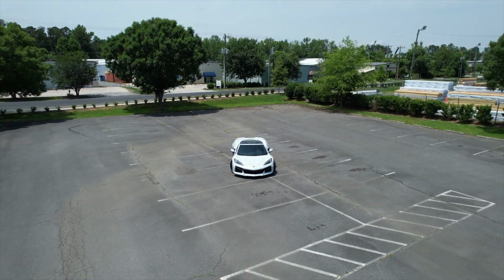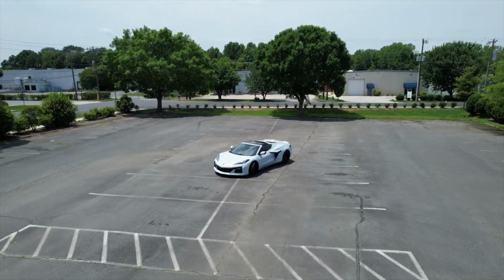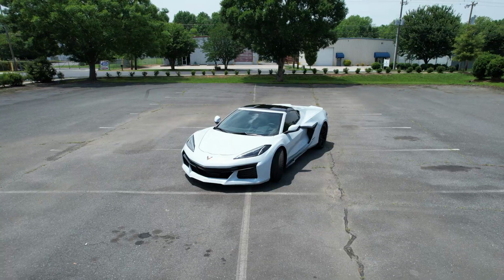Without further introduction, because this is one of the most anticipated car reviews that I have done today, the 2024 Corvette 3LZ Z06. This is pure epic here. 2.6 seconds, 0 to 60, 670 horsepower, and the car note, once you rev it up and get on the exhaust, is to die for.